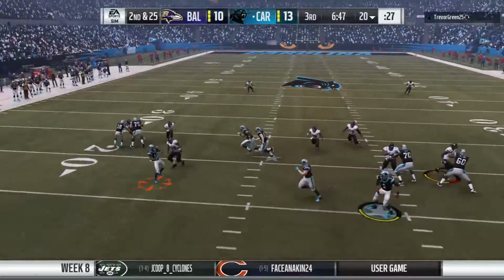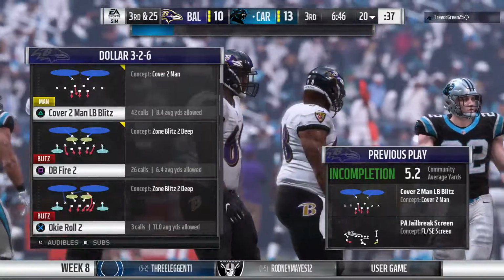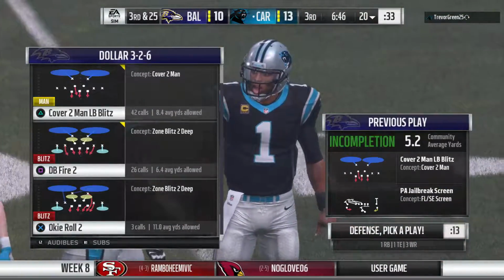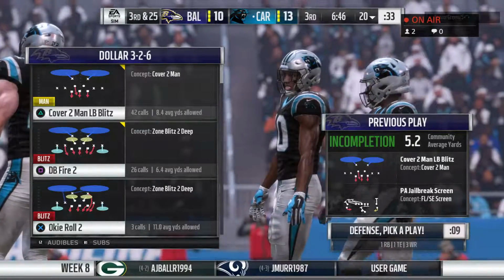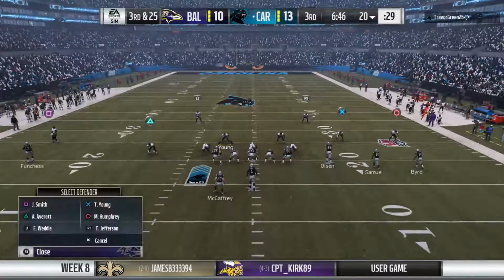To throw on second down is Newton. And the hit jarred it loose. It's incomplete. We've seen good cover skills on display throughout this game, really from both teams. And there's another nice example there of them making it difficult to complete a pass. The Panthers on third down, 2 for 5 to this point. This will be 3rd and a mile.